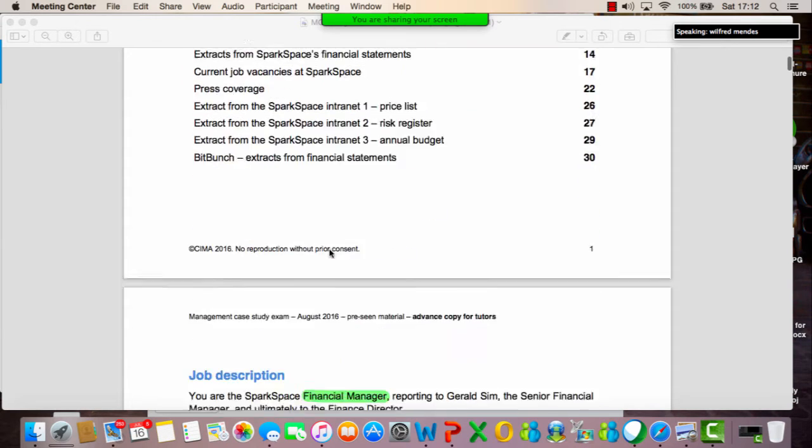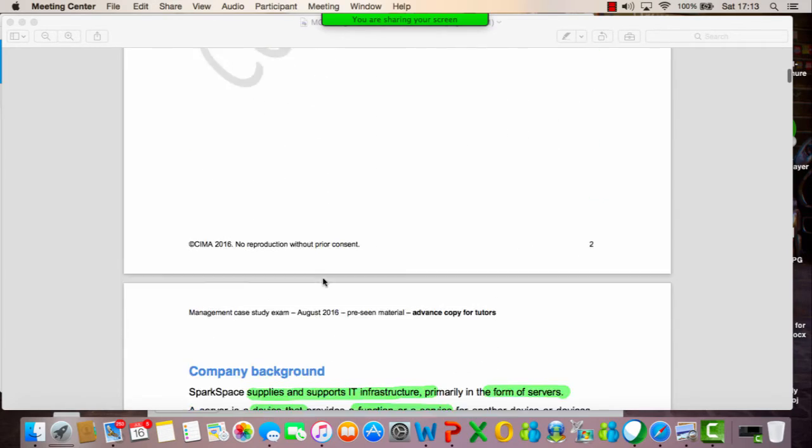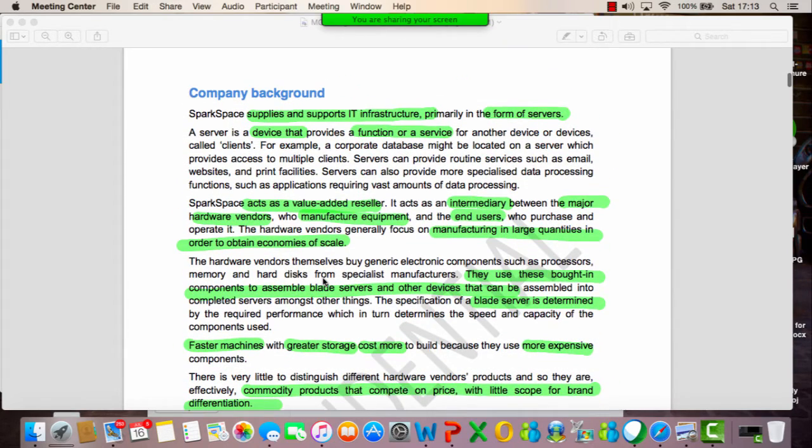Right. We spoke about Spark Space, the role that you're performing. You're a finance manager. You're looking at management accounting. You'll be doing some budgets as well, preparing budgets and the management accounting functions that you will be doing, right? So the pricing decisions, forecasting and things like that. And you're also looking at special projects, pricing of special projects, right? Then we looked at what the company background and what sort of industry it is in.